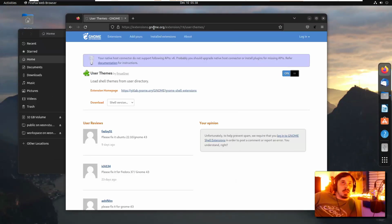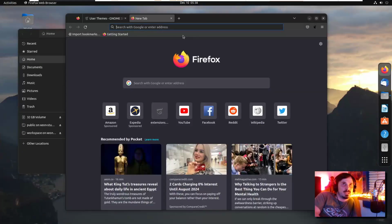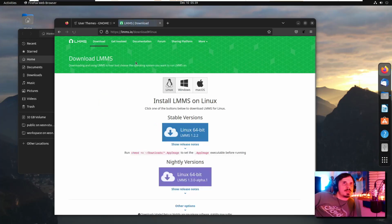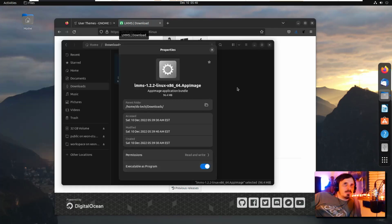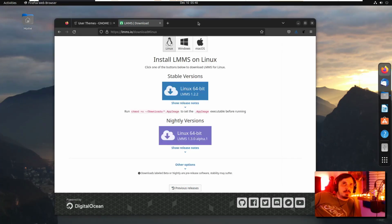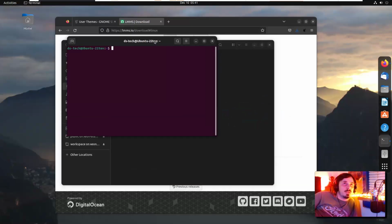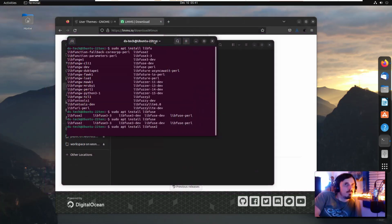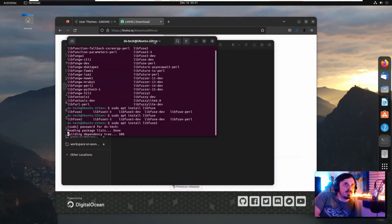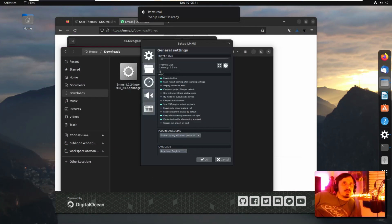Oh, another thing, I have been told that app images do not work in Ubuntu 22.10. lmms.io. Go ahead and download the app image. We're going to go to properties, enable as program, and we're going to hit run. And nothing happens. The reason for that, we don't have libfuse installed, which is the file system in user space. So let's go ahead and do a sudo apt install libfuse. I guess we'll do libfuse 2. There it is. It's installed. And let's see if it works now. And it runs now. So there is that.